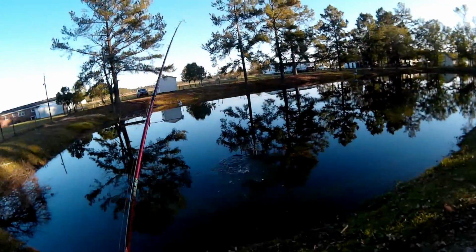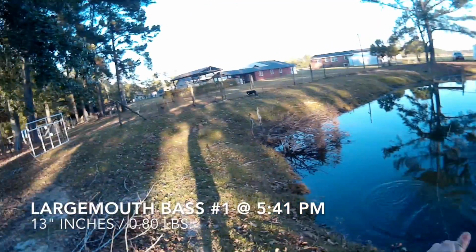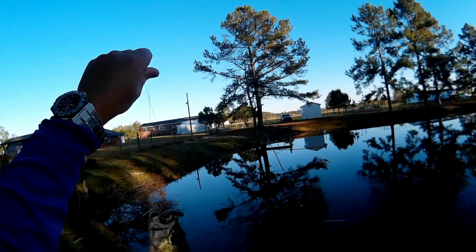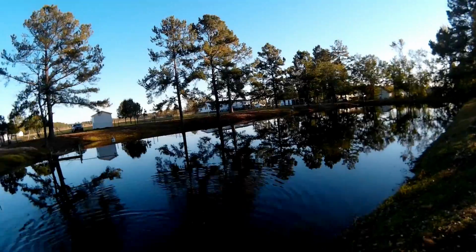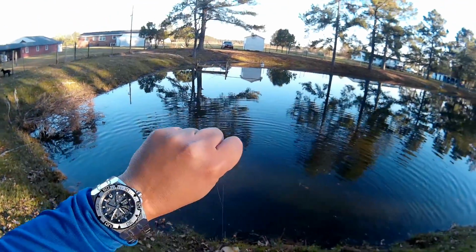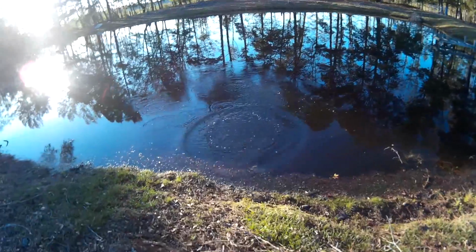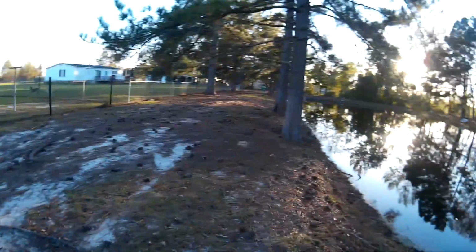Oh, I got one! Woo! Alright guys, first bass on the Wacky rig, right on the side of the mouth. Mark 1, Crystal 0 on the Wacky rig challenge. There it goes guys, we went fishing. Alright, let's try that again.